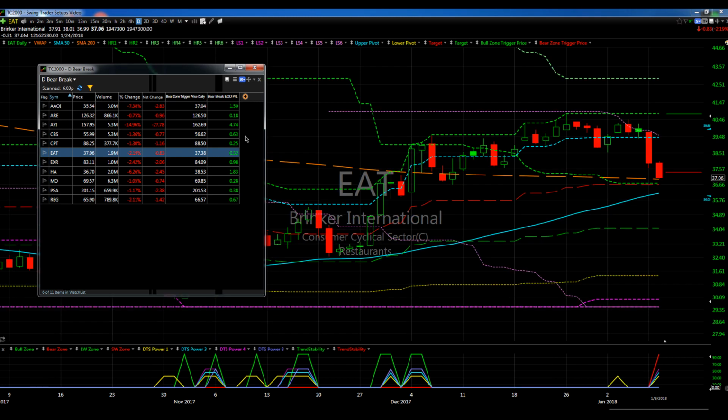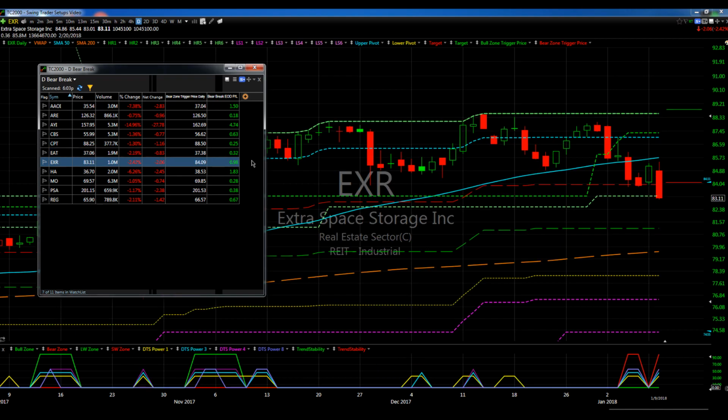Notice EAT is at the 200 day here. Again, here you want to notice the green line is sitting near a support line, an old high. The green means it ran up, rejected. It's an old high. Once you get above those areas, they become support.